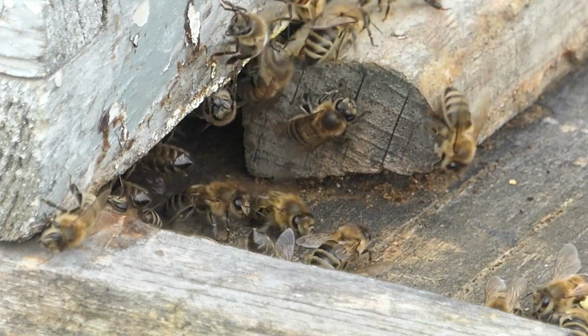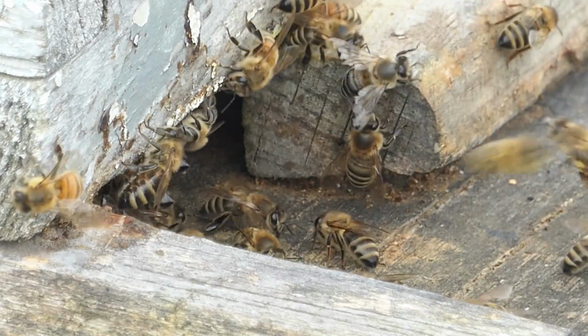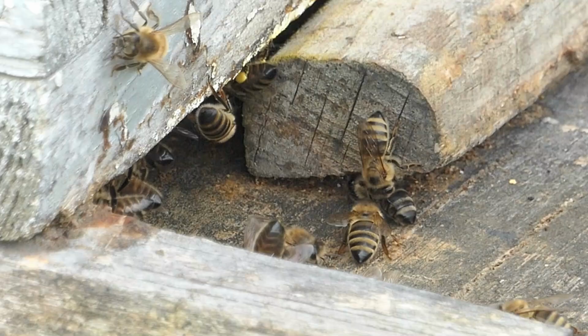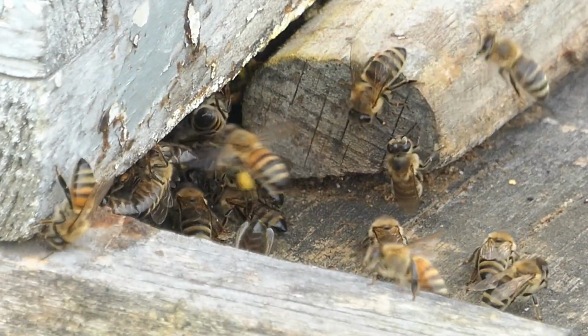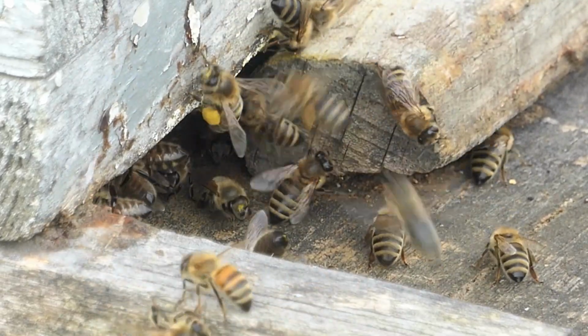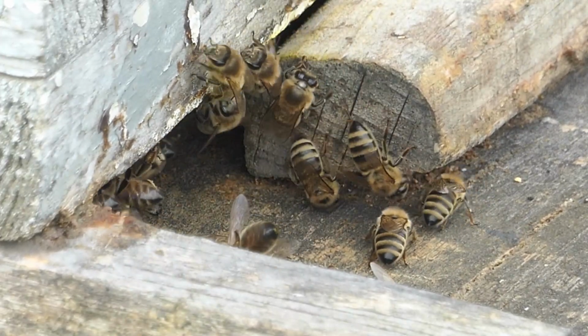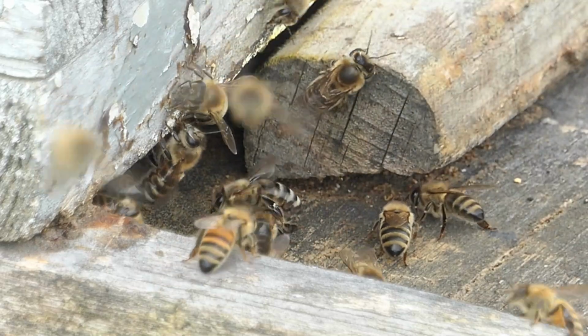They always have a queen cell ready, or two, in case something happens to the queen. And then what they do is they tear it down. So if the queen's healthy, they just tear it down. If the queen's not, they automatically have a new queen to replace her. So that's a pretty interesting adaptation by these bees. And we'll have to see what happens.